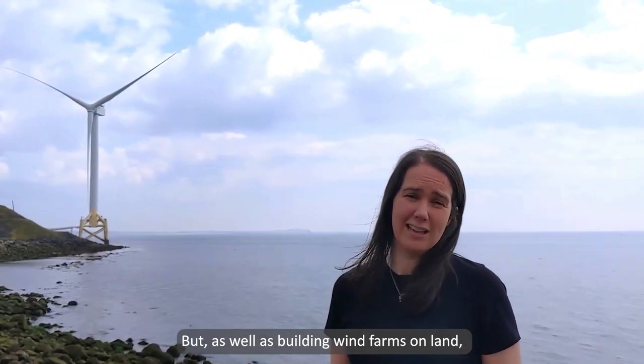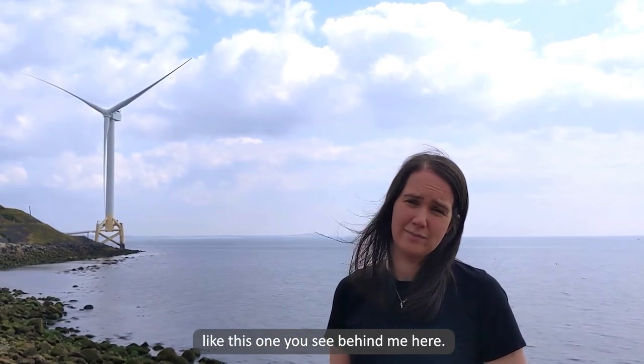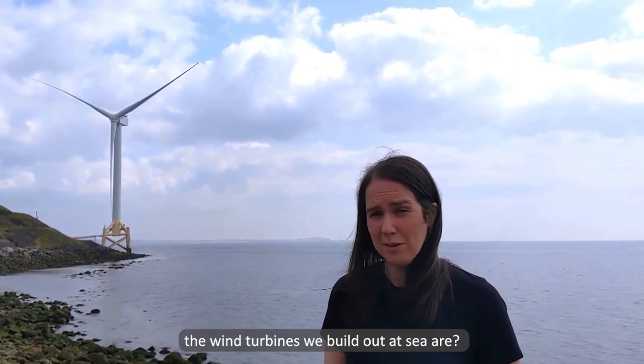But as well as building wind farms on land, we can now build them out at sea and on our coasts, like this one you see behind me here. You can use this one to help you a little bit, but do you know how tall the wind turbines we build out at sea are?